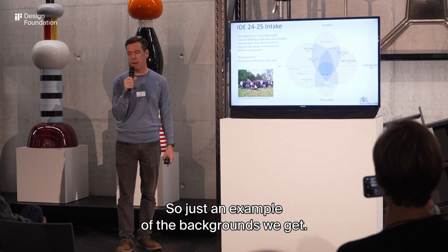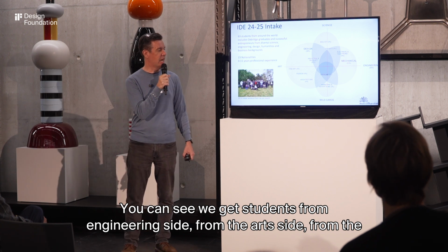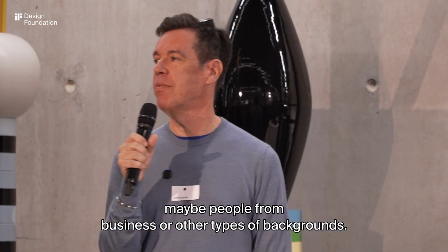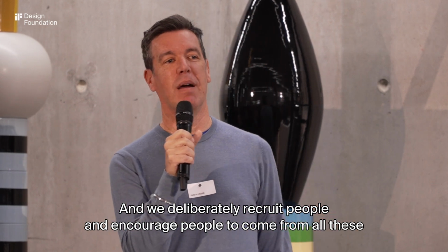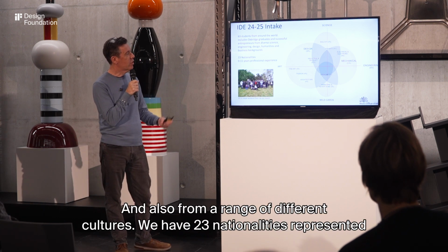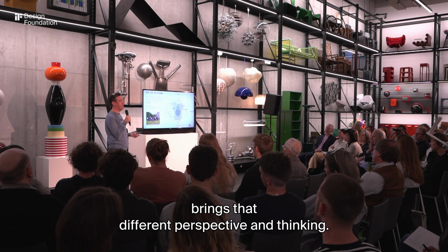So just an example of the backgrounds we get. This is the current cohort, first year cohort. You can see we get students from the engineering side, from the arts side, from the sciences side, and also what we call wildcards, maybe people from business or other types of backgrounds. And we deliberately recruit people and encourage people to come from all these different backgrounds because we want to take this transdisciplinary approach. We feel it's so important. And also from a range of different cultures, we have 23 nationalities represented in the program, which we also think brings that different perspective and thinking.